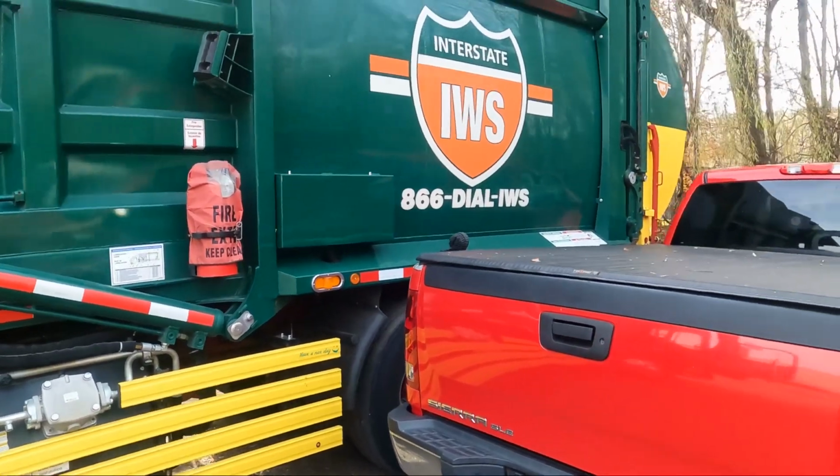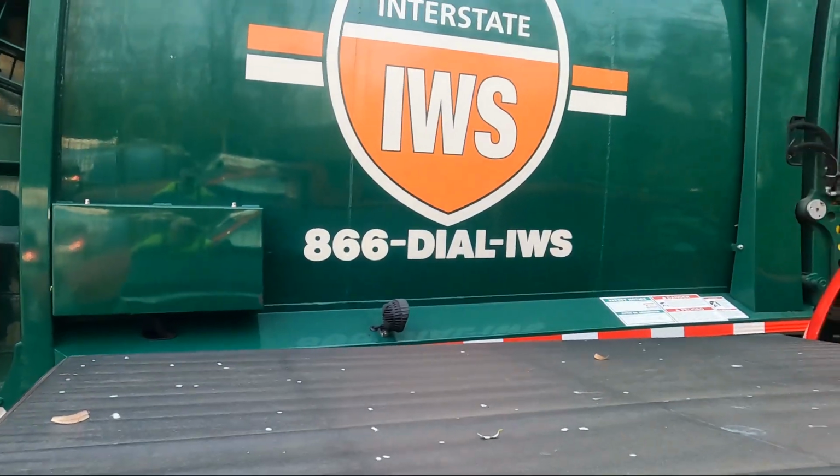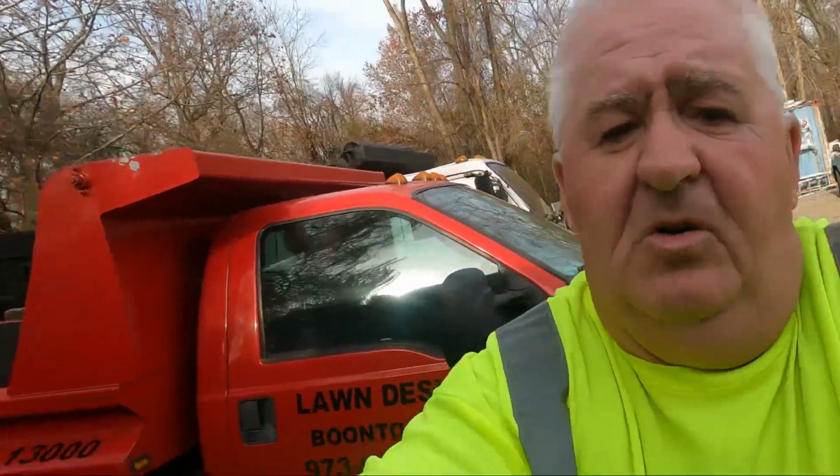Another good thing is to make sure you have a good flashlight. Very important. I have a good LED flashlight that I keep with me in the truck at all times. God forbid I break down or have an issue, I can take a picture of the issue and send it back to the mechanic, so he has an idea where the problem is. I've been around trucks a long time, pretty much all my life, as you guys know.